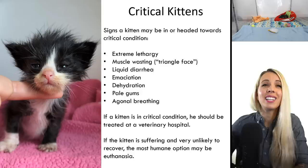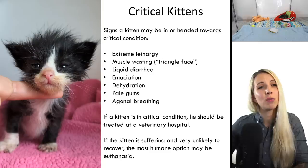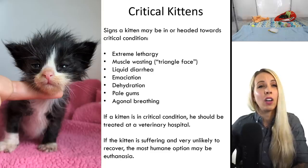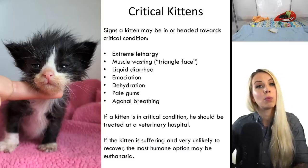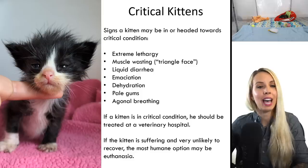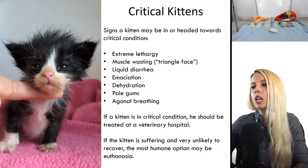Liquid diarrhea is a critical issue. We've got to deal with that right away. If they're severely emaciated, you can feel all their rib cage. If they're severely dehydrated and have pale or dry gums. And then agonal breathing. This is where kittens are breathing through their mouth. That is not normal. These are all signs that we've got to address this right now, and we're not going to do it in our home. We're going to do it with a veterinarian.